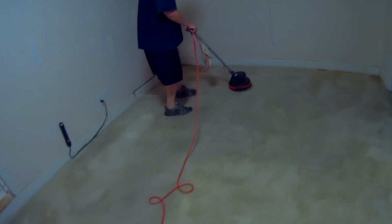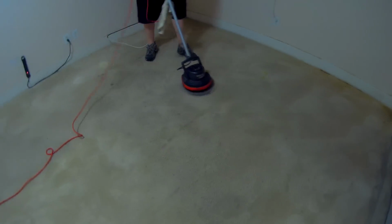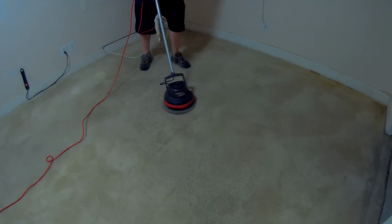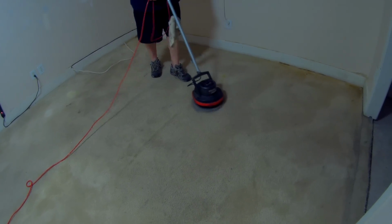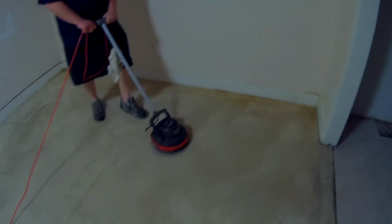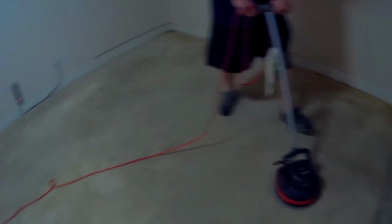All right, we resprayed the carpet, and we're going over it one more time. Just a finishing touch. It's not perfect, but it's a lot better than it was. It's clean enough that it's basically salvaged. Some of this over here, that's water damage a little bit too, along the baseboard. This actually looks like an old converted garage, so that's a low spot over there. But this room came out pretty good.